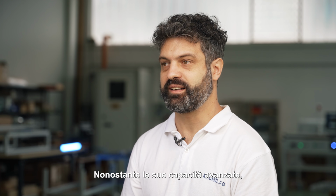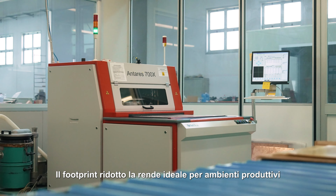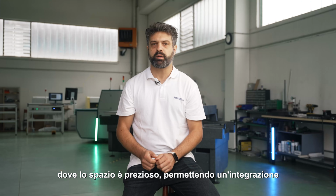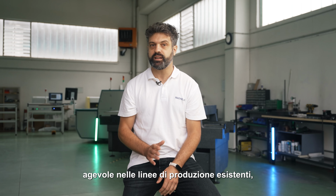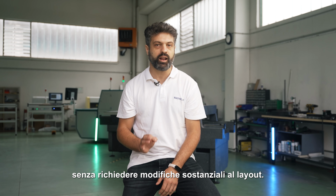Despite its advanced capabilities, Antares surprises with its compact design. The reduced footprint makes it ideal for production environments where space is valuable, allowing for easy integration into existing production lines without requiring substantial layout modifications.